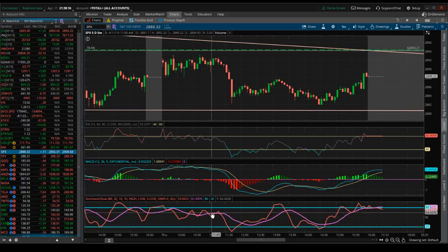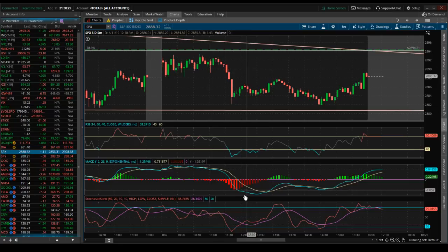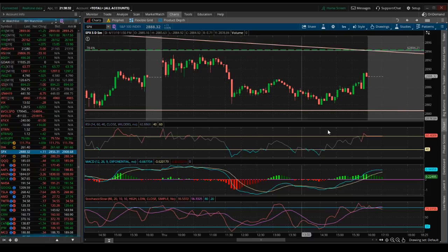And then here, although you did get a curl over on the slow stochastic, it was basically just sort of a dropping point. So it's really hard to use those types of indicators to track this. This is 100% price action if you were to catch this one using the levels. So at that point, you want to look for other areas where there's some confluence.